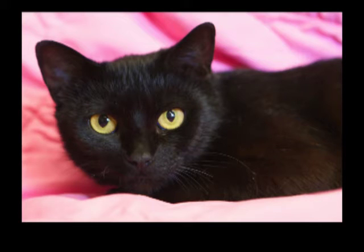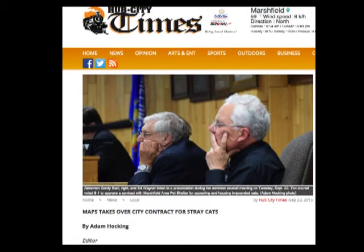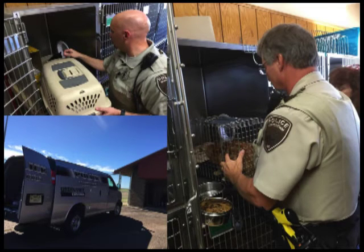On September 30th, just this last Wednesday, MAPS acquired the city contract for stray cats. From this point forward, all animals found within Marshfield city limits will be brought directly to the MAPS facility by our animal control officers in the Marshfield Police Department. We are so very proud of this huge accomplishment for our community and our homeless animals.